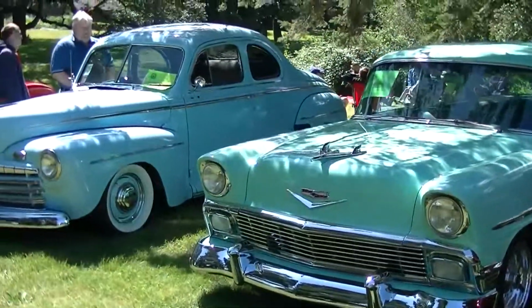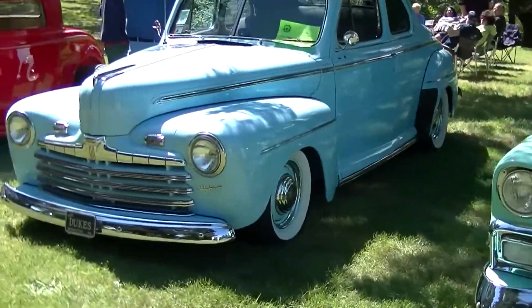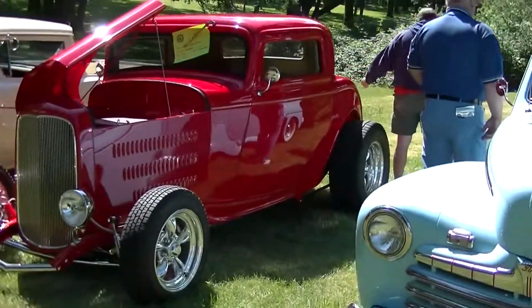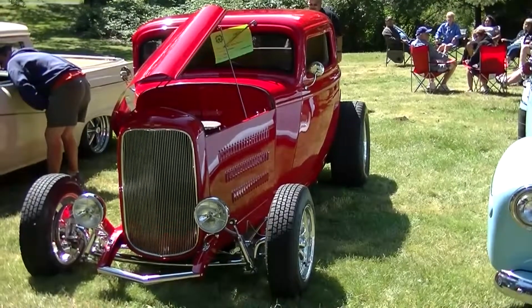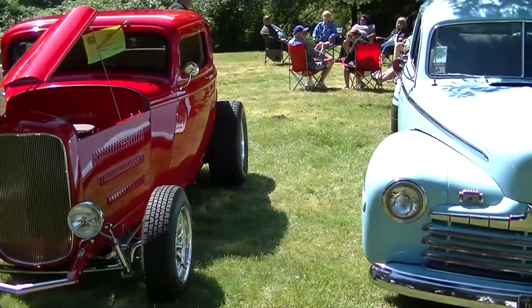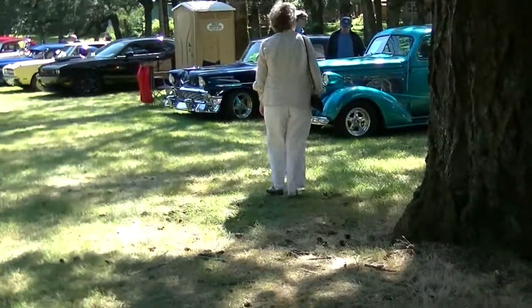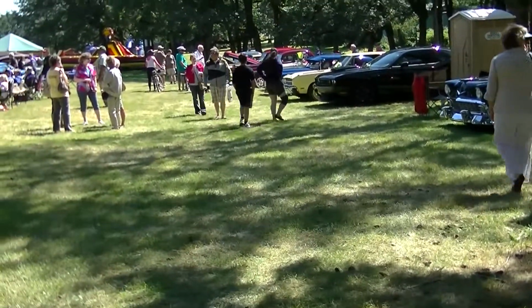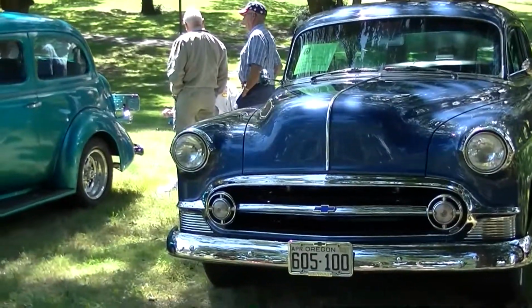Couple of wow cars here. Everybody's having a good time. Well, definitely several hundred cars here today, at least.